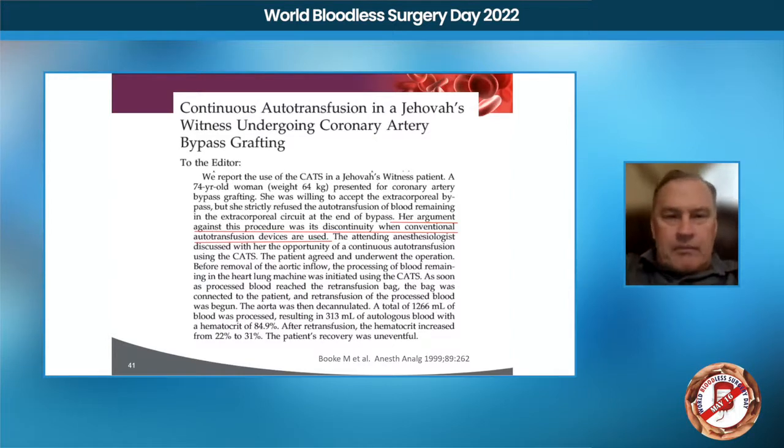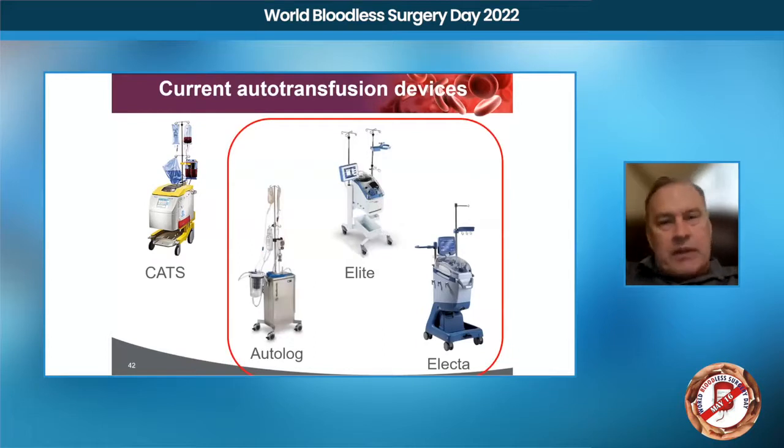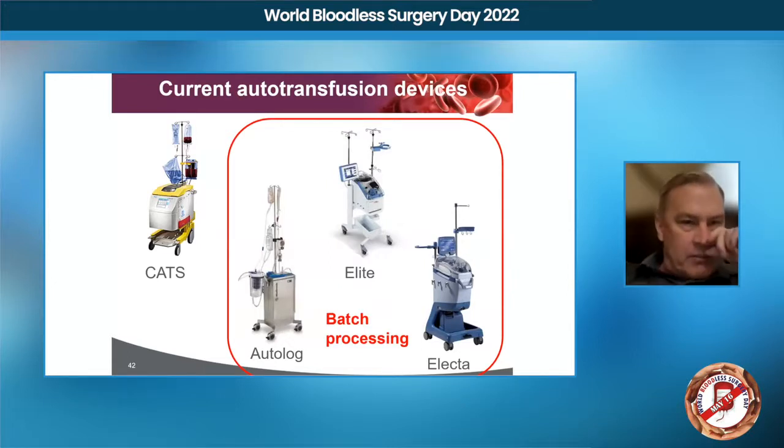There is some misinformation circulated about the need for a continuous circuit when caring for a patient with autotransfusion. This case report highlights that misinformation: the patient was agreeing to bypass but was against a discontinuous circuit with a cell salvage device. These devices all do batch processing, meaning they process batches of blood, whereas the CATS device does continuous processing. I think it's been a marketing ploy for CATS to advocate for a continuous circuit, because they're the only device on the market.